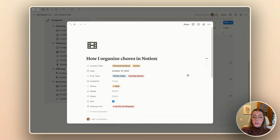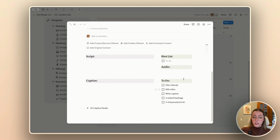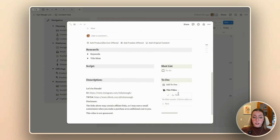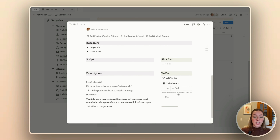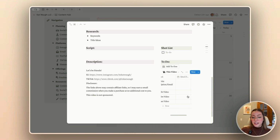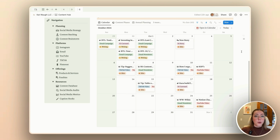Some of my pieces of content, I just include little to-dos over here as check boxes. But on some of them, like my YouTube videos, these are a little bit more in-depth and intense. I go ahead and actually have a connection to my task list. So if I press this button, there are going to be to-do items added to my list that I can then give a due date to. But this helps me keep track of some of these larger tasks that take a little bit more time than just writing an Instagram caption, for example.